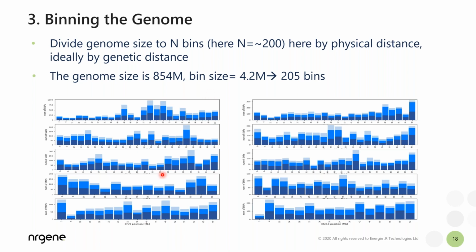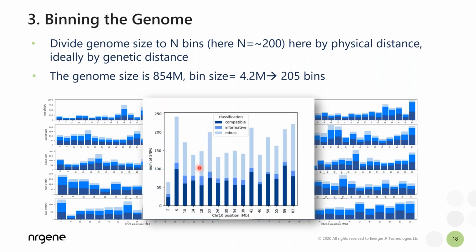What we see here below is the distribution of the different steps in the funnel across the 200 bins, just to make sure that we have managed to put enough candidate SNPs in each bin. You can see that this grayish type represents the 30K robust SNPs. The lighter blue is the set of informative ones, and the darker blue is the ones that are also compatible. That's the 12,000 SNPs that we've used.